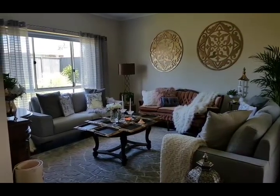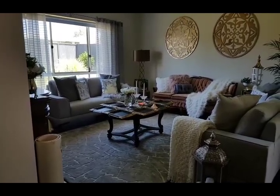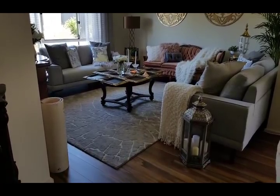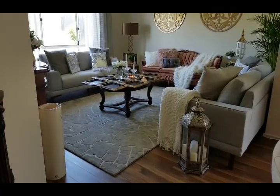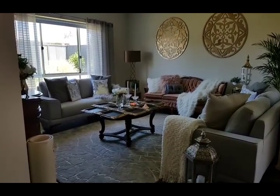When I wanted to put this room together, I wanted grey couches, a grey rug, and a touch of gold in this room. And I love how everything came up together. I also love antique furniture, and I incorporated some antique pieces in my decor and in my furniture, and I really love how it came up together.